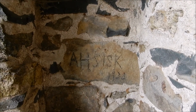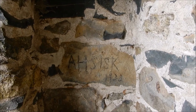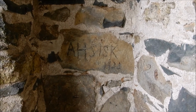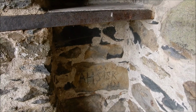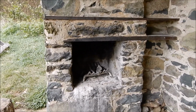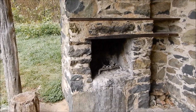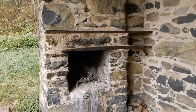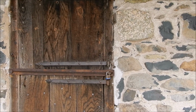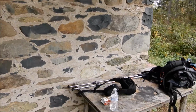Don't know if you can read that or not, but it says A.H. Sisk, S-I-S-K, 1933. Maybe that's who built the place. There's an outdoor fireplace here, which is nice in the fall. You can sit out here, build yourself a fire, and then inside there is a freestanding wood-burning stove.